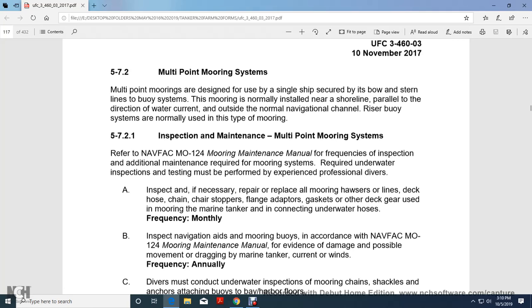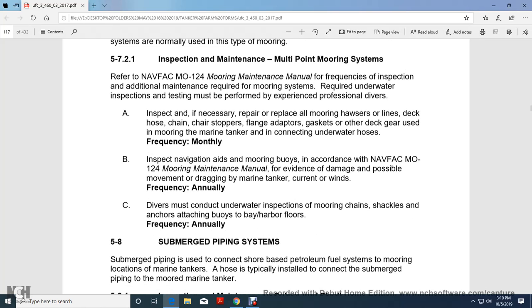Inspection made with the multiple point mooring system follows the Navy Fact MO 124 mooring maintenance manual for the frequency of the inspection. Additional maintenance is required for the mooring system where underwater inspection testing must be performed with experienced professional divers. Inspect and repair or replace the mooring hawser, the line to the deck, the hose and chain, the top of the flange, and the gasket for the other deck.